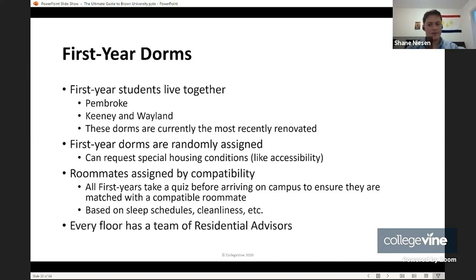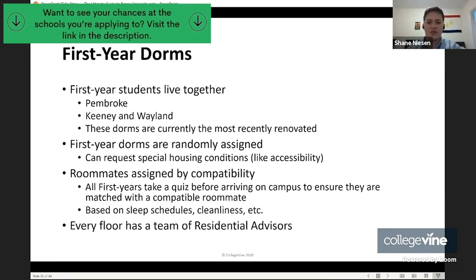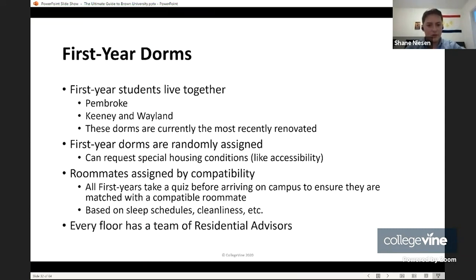So first year dorms are pretty much what you'd expect, like anywhere. First year students live together in one big cluster away from everyone else. Usually that is in Pembroke, the former women's college way to the north of campus, and it's a really nice green area. There's also Keeney and Wayland, which are closer to the main buildings. These dorms are the most recently renovated because every first year student has to live in a dorm. So your first year, you'll probably have the nicest room unless you live on campus until you're a senior.